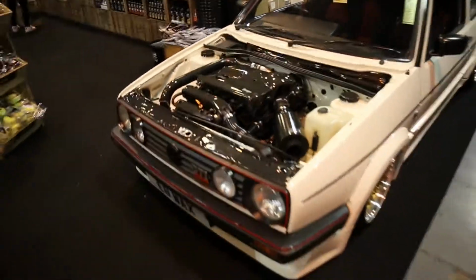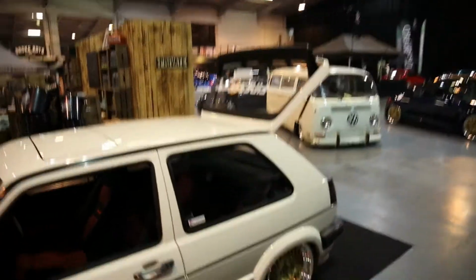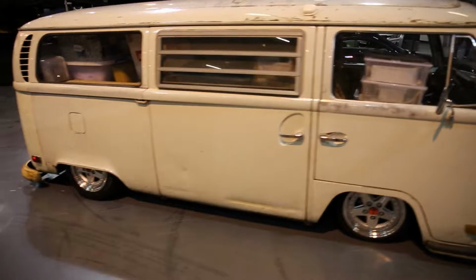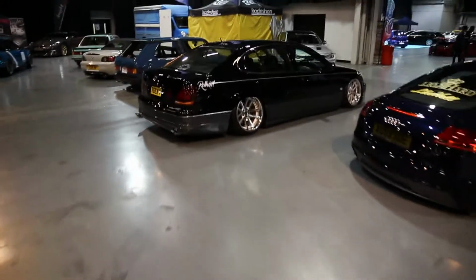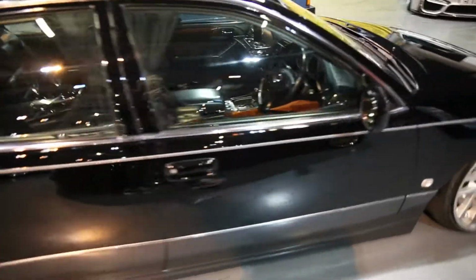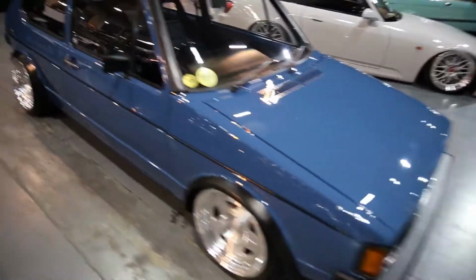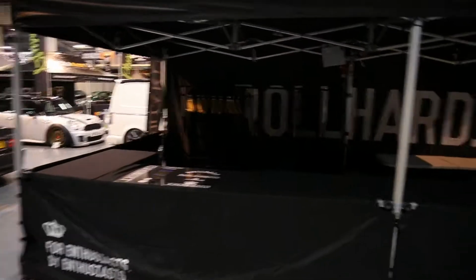All of the bits in the engine bay. Nice little touch with the rear flash for Royal Finesse. Got the Roll Hard guys here, who we are big fans of. So camper vans with them. They got a really nice Civic. Oh, and a little bit of VIP Lexus action, which somehow gets into our world. And then a Golf with all the rabbit bits, USDM. Here we go. Rotiforms, obviously. They'll have all their stuff out here tomorrow.